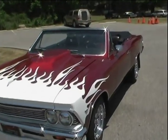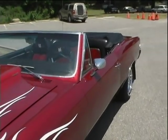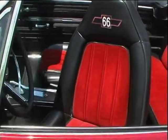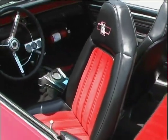Now, what color is that? It's about the same color it was. Did you change it up? No, it's the same color. It's crimson. It's a crimson Ford red and pearl white flame. And everybody's looking at the swivel seats.